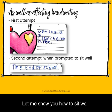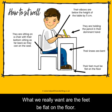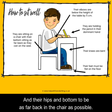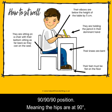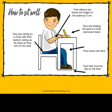So let me show you how to sit well. What we really want are the feet to be flat on the floor, their knees to be bent at a 90-degree angle, and their hips and bottom to be as far back in the chair as possible. As occupational therapists, we often talk about having a 90-90-90 position, meaning the hips are at 90 degrees, the knees are at 90 degrees, and the feet are at 90 degrees.